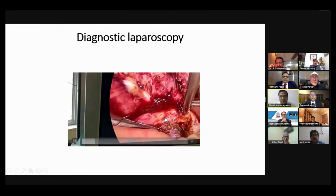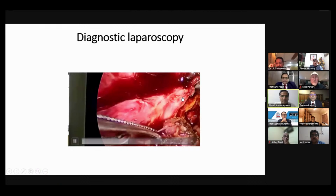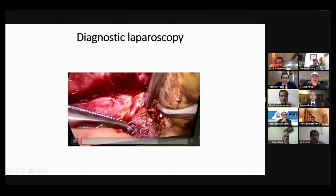So here we can see this is the portion of the gallbladder, which is attached with a portion of the common hepatic duct, and a segment of the bile duct is completely missing in this case.